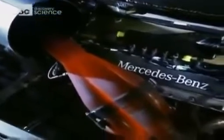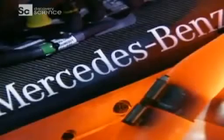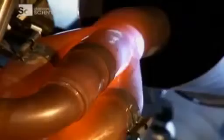A modern Formula One engine produces phenomenal performance. The 40-valve 3-litre V10 kicks out close to 900 horsepower and runs at a staggering 18,000 revolutions per minute. Ever greater engine power, a crucial component in the quest to build the ultimate racing machine.